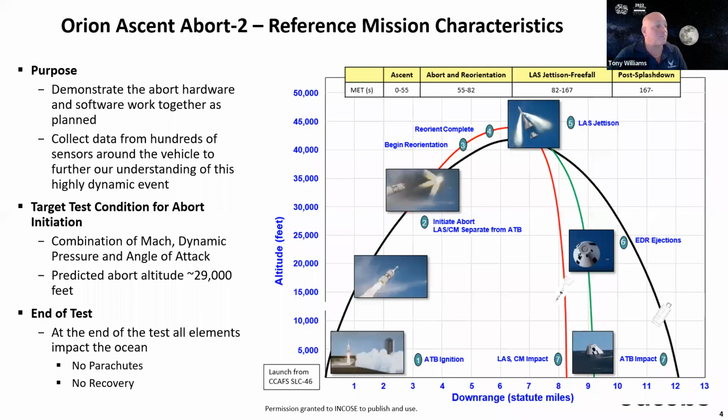So a little bit more about the mission. Obviously, we wanted to demonstrate that the abort hardware and software would work together. The mission was really about data. We were collecting multiple hundreds, thousands of data points and downlinking them, as well as we built some data recorders that would be spit out to allow us to recover them after the flight and make sure that we got all the data.